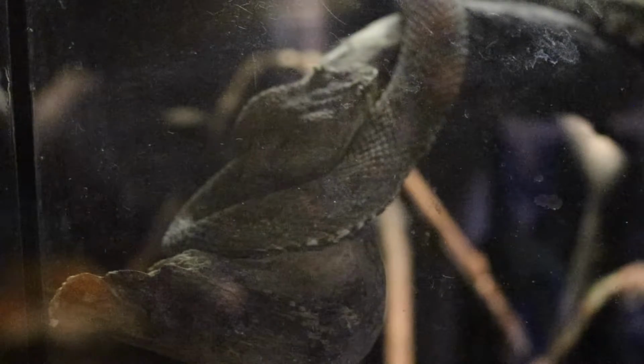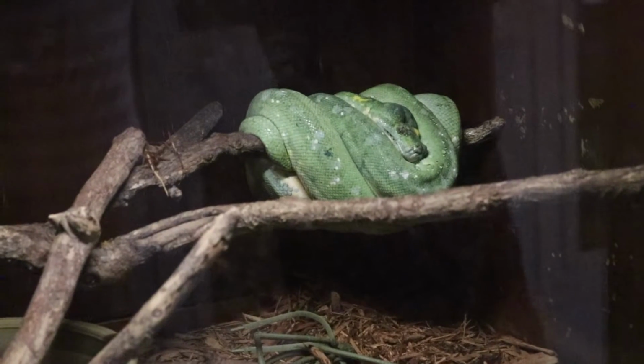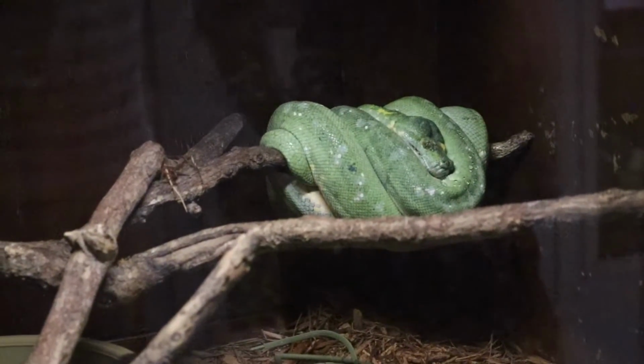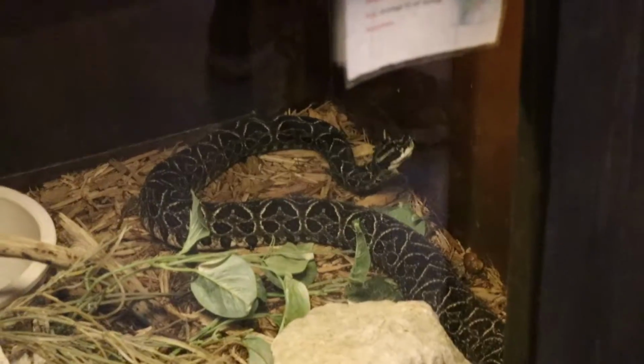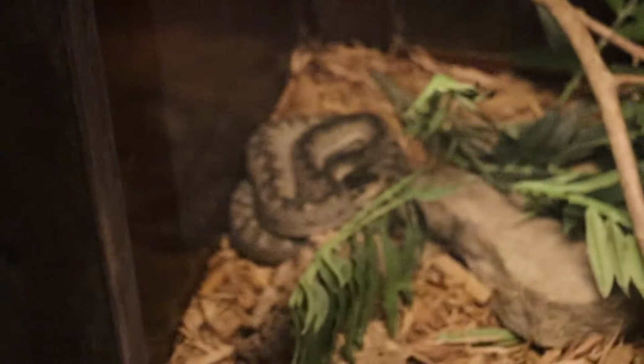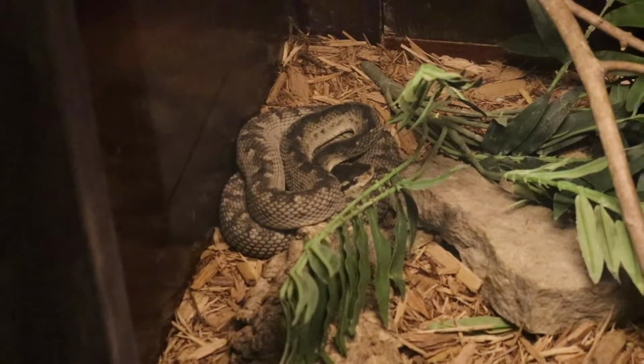Here is an eyelash viper. This is a red and green phase, and then here is a yellow phase eyelash viper. This is a green tree python, the only non-venomous snake in the tropical building. Still a pretty cool snake. And then these next few snakes are some vipers that I don't exactly know the name of and I'm not familiar with, from South America. So those are pretty cool too.